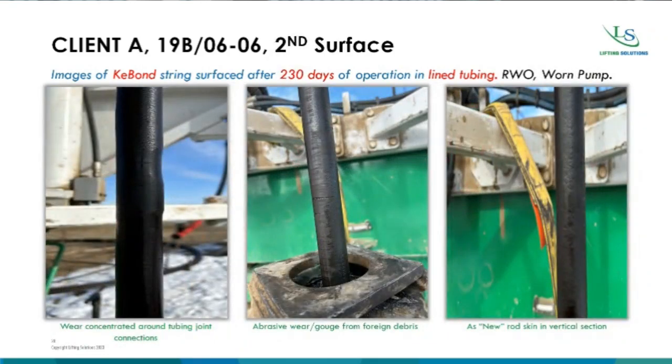There was some wear concentrated at the tubing joint connections, indicative of slightly pinched tubing liner from over tightening of the tubing connections. This is a concern with used line tubing that is repeatedly coupled and decoupled, as the connections can be made up further and further over time due to wear on the thread profile. The final image on the right shows the telltale new rod skin in areas with little to no wear.